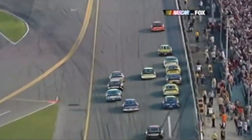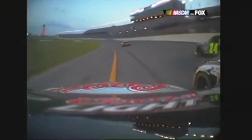NASCAR may take into account whether or not the driver was forced down to the inside. Watch that silver number 40. I think he chose to go there. You can see right there, he had enough room. He stayed off of Morris pretty good, but he did go below. But if you notice, he slows down. The guys behind him back up a little bit, and he lets him back in front of him. No harm, no foul. And that will save him having to make a drive down pit road at just 55 miles an hour in penalty.